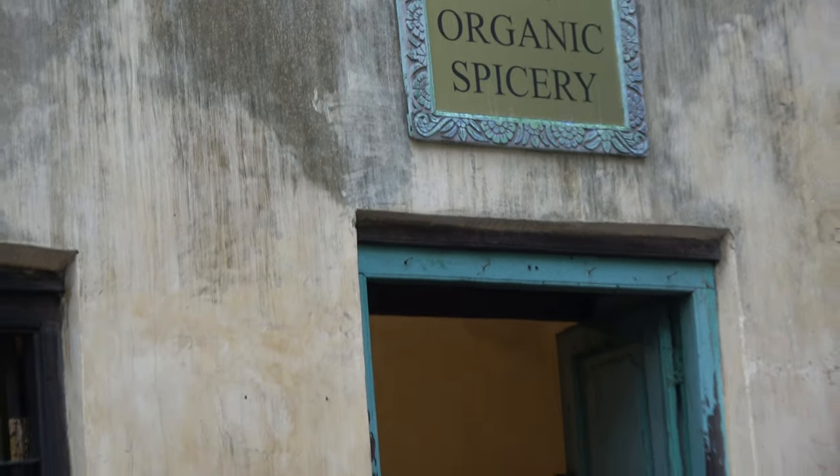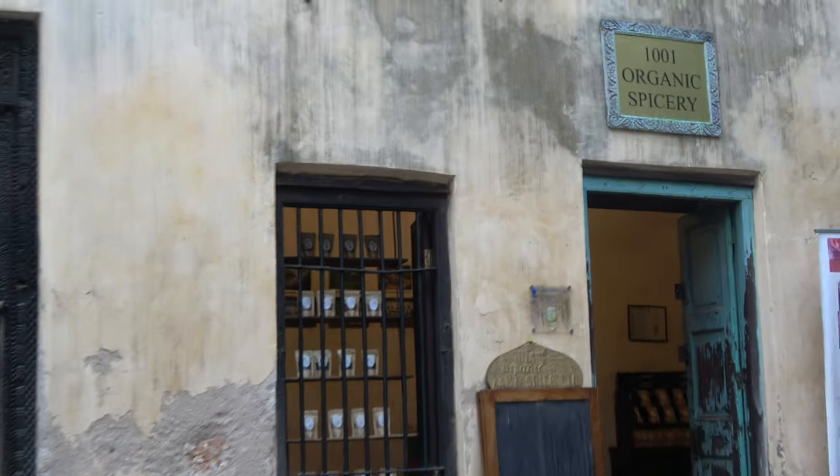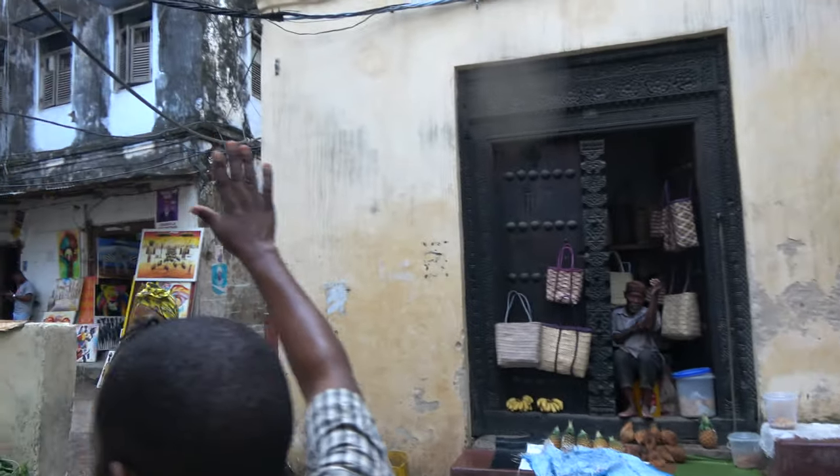Okay, we spoke about buildings getting darker because of the salt. Look over there, there's a building here. You can see how much.